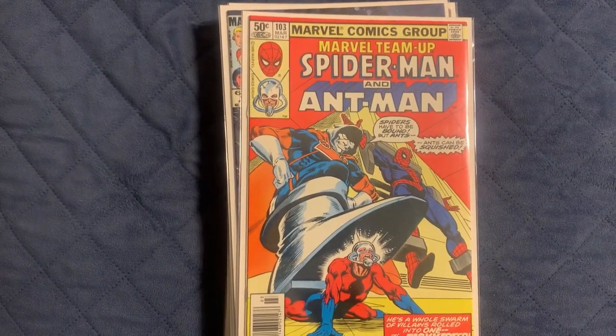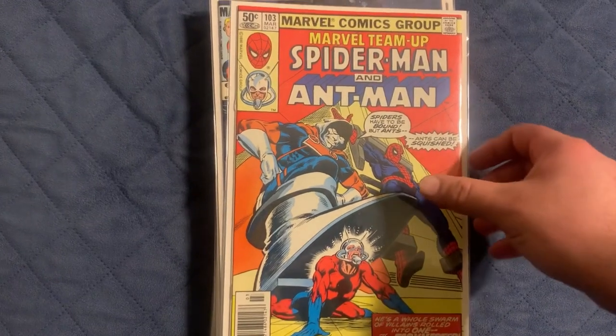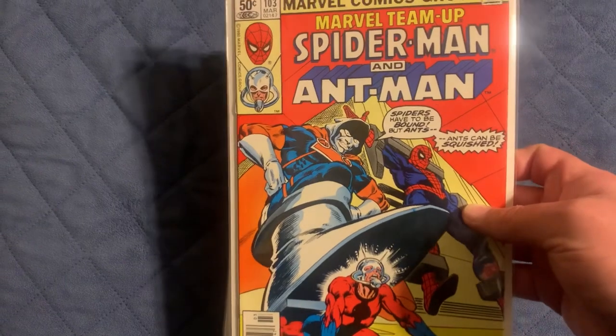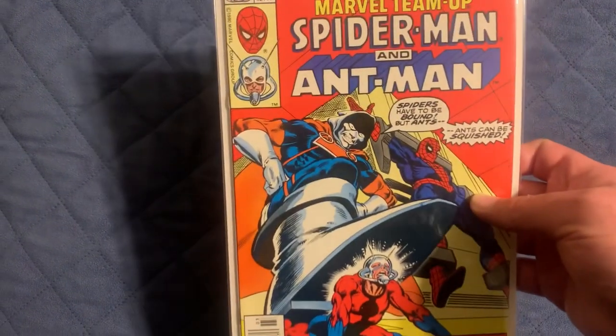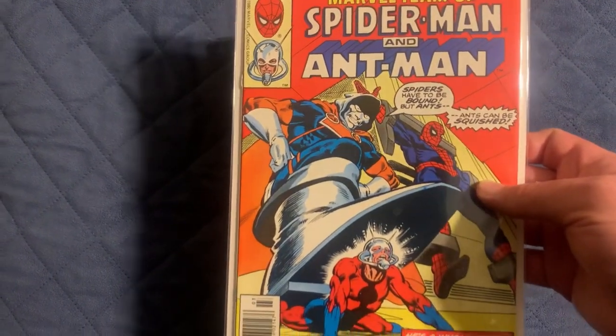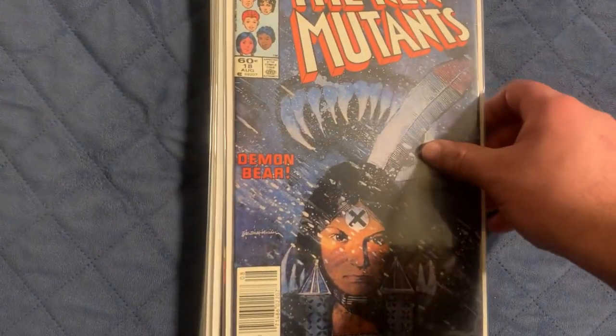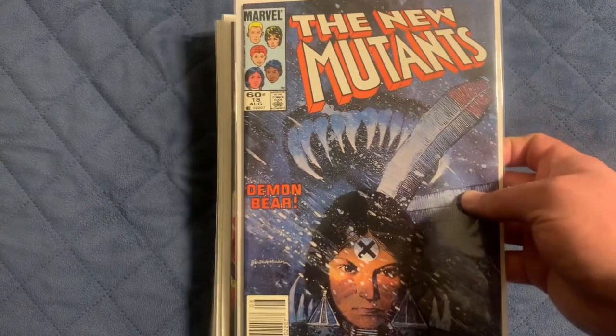Marvel Team Up 103. Spider-Man and Ant-Man. This is a second full Taskmaster newsstand. That's pretty cool too. I love this cover. Then I got New Mutants number 18. Newsstand, the first Demon Bear.